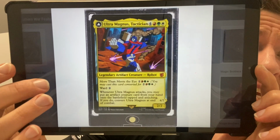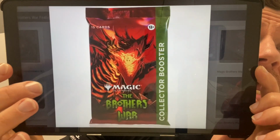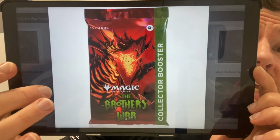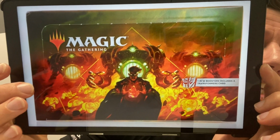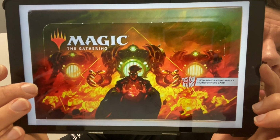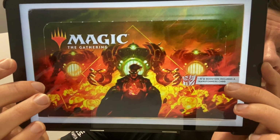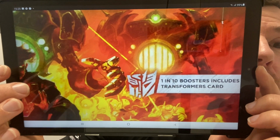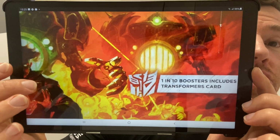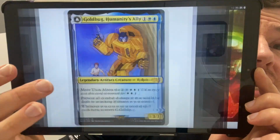I'm sure it's fantastic. I love the artwork on the cards. Here's some more standard cards, and then here's one of the packs, the additional packs that come with it. Now, this is where I think it's going to be really tough for Transformers fans. This is a picture of a normal booster pack box of cards, but there's a little bit written there, and I've zoomed in here, and there is a 1 in 10 boosters include a Transformers card. So to get the Transformers cards that you want, there's only a 1 in 10 chance, which is crazy.